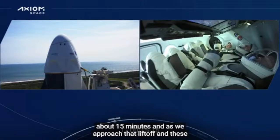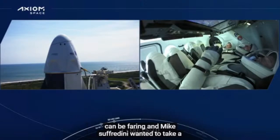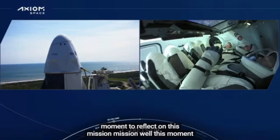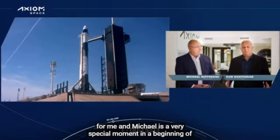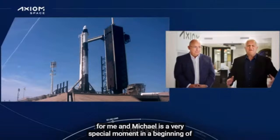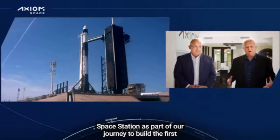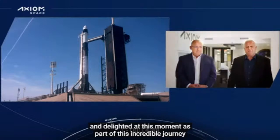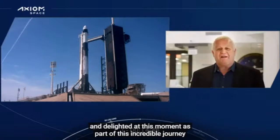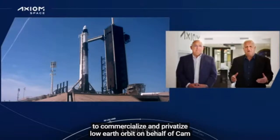And as we approach that liftoff, in these final moments of our countdown to launch, Axiom Space founders Kam Ghaffarian and Mike Suffredini wanted to take a moment to reflect on this mission. Well, this moment for me and Michael is a very special moment, a beginning of many beginnings, right? The launch of AX-1 going to International Space Station as part of our journey to build the first private commercial space station. And we're so grateful to be here and delighted at this moment as part of this incredible journey to commercialize and privatize low Earth orbit.